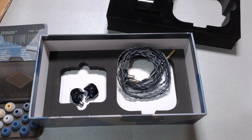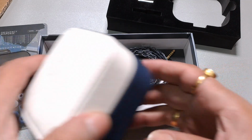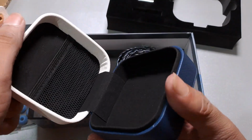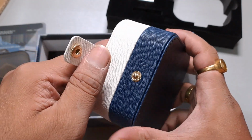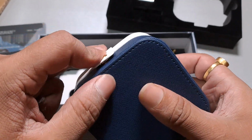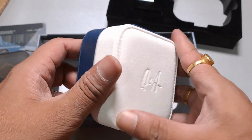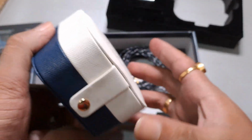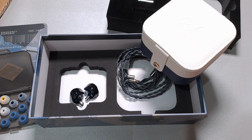So this is the unboxing. We get a handful of stuff here, a very good looking case, one of the best looking cases to be precise. Really, we do not get this kind of case even with some $1,000 IEMs. So this is a very good looking case for a $200 IEM. So let's see how this sounds.